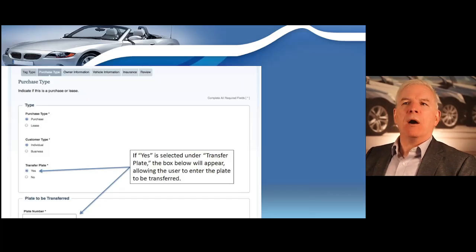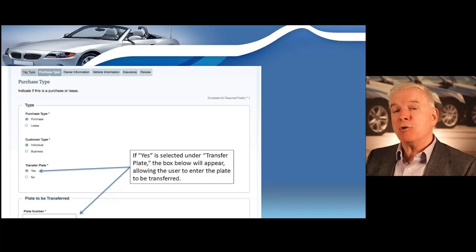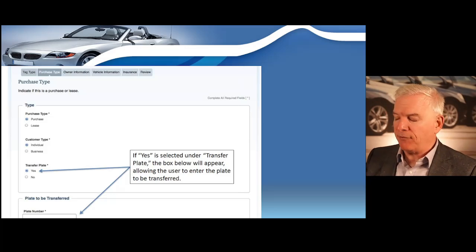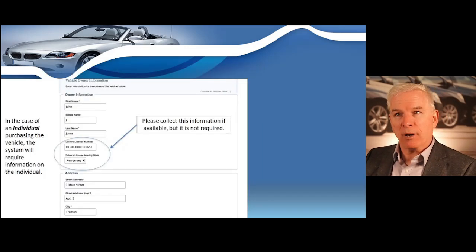So they also are going to want to know if they're transferring a plate. If you have a party that's trading in a vehicle with the same vehicle category, the state of New Jersey does allow you to transfer the plate from the trade-in to the vehicle you've sold, but you would have to designate that accordingly in your temp tag portal, as you see right here.